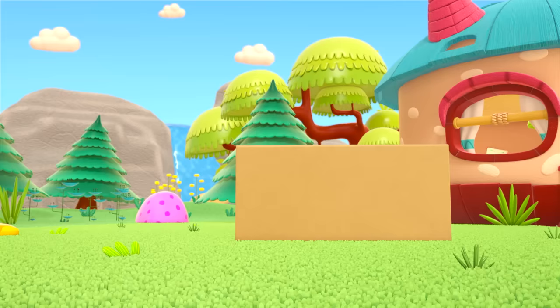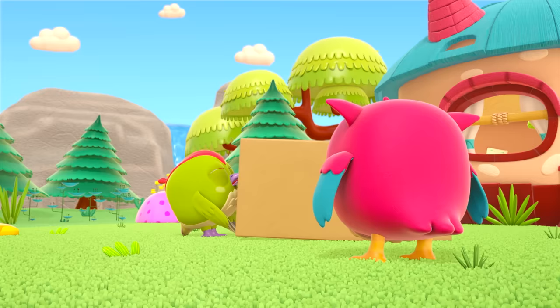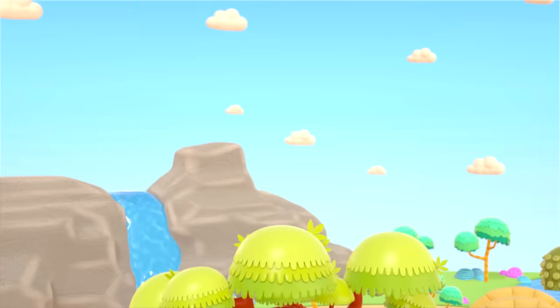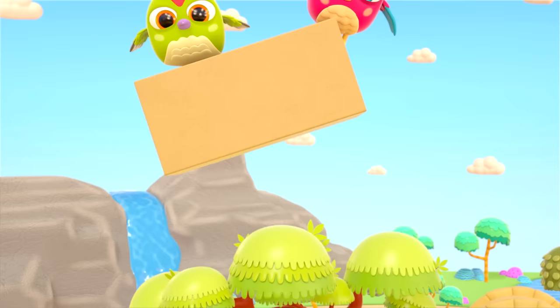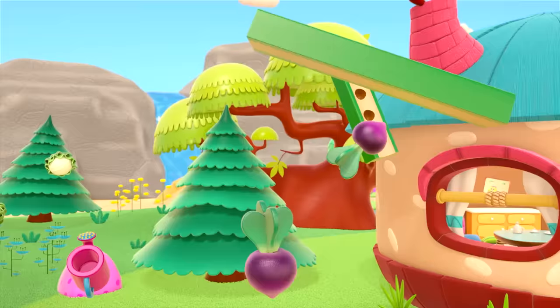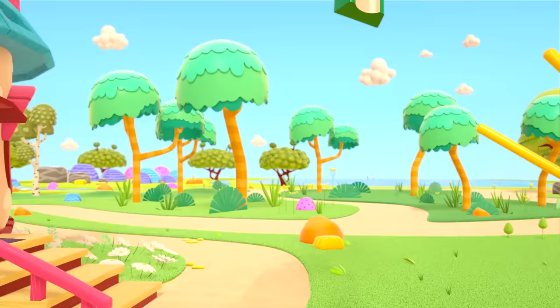Three ants. Hello, little birds. Hello! What a heavy box! I wonder what's inside. Turn it upside down. It's wooden toys! Vegetable patches. Vegetables. A watering can. A wheelbarrow. And a spade.